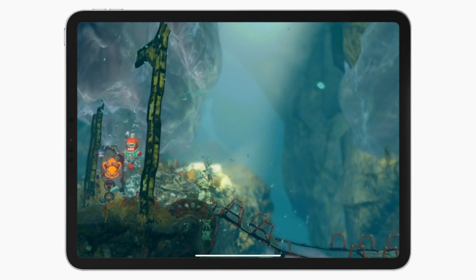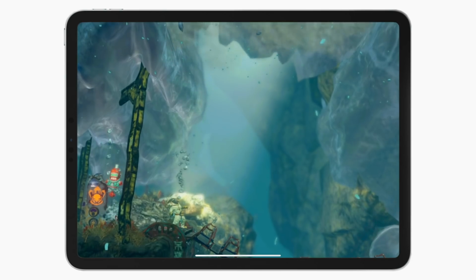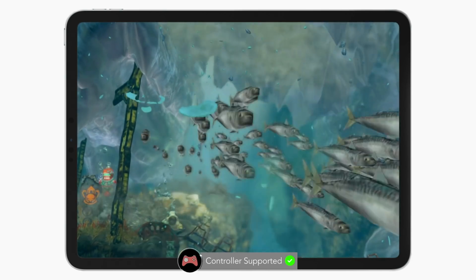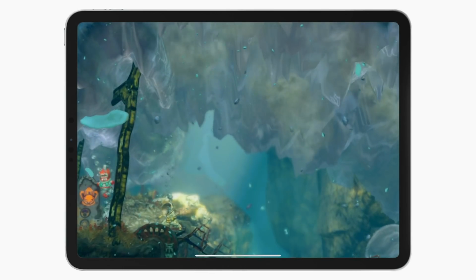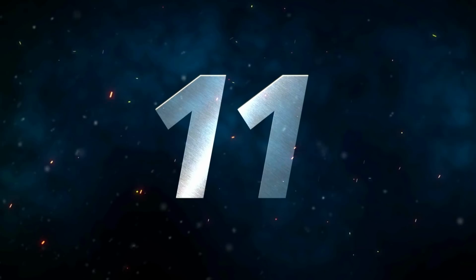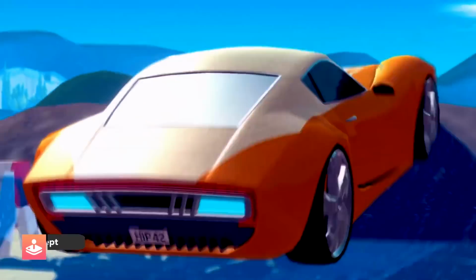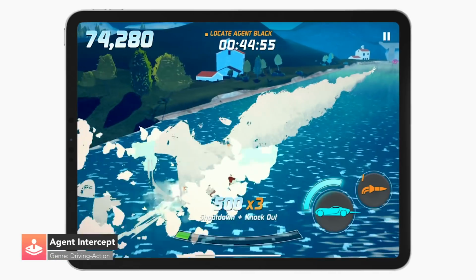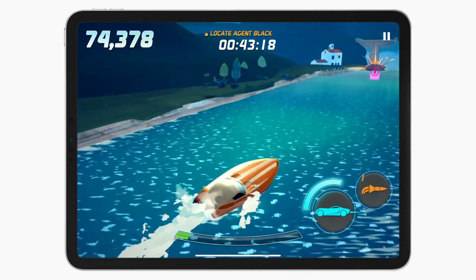One thing I'd suggest is to take strong note of the tutorial at the start. Glimpsing over it may cause you to become very lost and confused quickly. Number 11, we have Agent Intercept. Agent Intercept is one of the few games on iPadOS or Apple Arcade which provides full Bluetooth keyboard support.